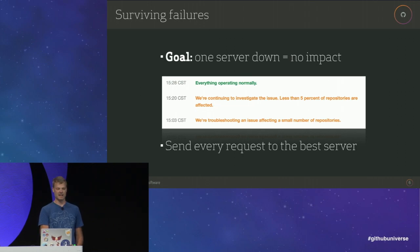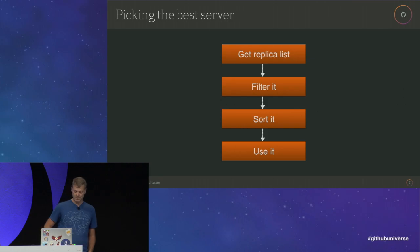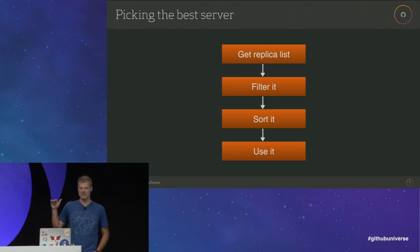We send every request to the best server for handling that request. And so the question is, how do we know what's best? We start with a list of replicas. As I said, every repository is replicated in 3 places. We filter that replica list according to which replicas are online, not overloaded, and up to date. And ideally, out of this filtering step, we still have 3 servers. Almost all of the time, we still have 3 servers.